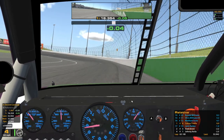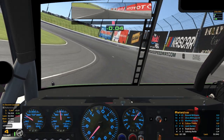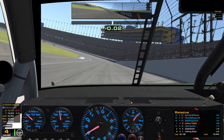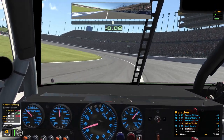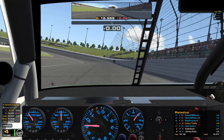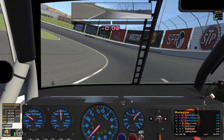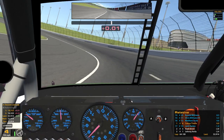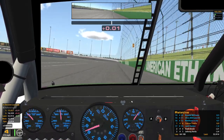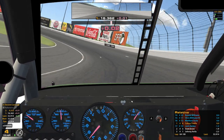Scott's actually pulling it back a little bit. He might be running that high side trying to hold on to P2, which will make him faster for a little bit. Can't really see back there. I could look at my mirror. Kind of focused on the road. Kind of hard to tell. There are little specks back there right now because of my draw distance. And Scott's doing a pretty good job holding them off, though. Coming to 16 to go.